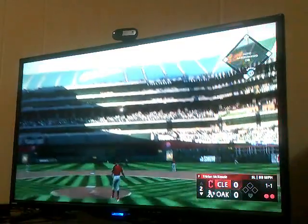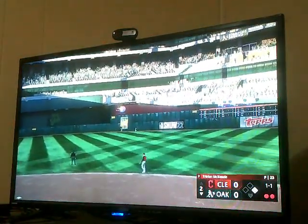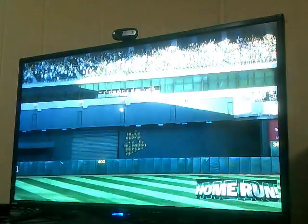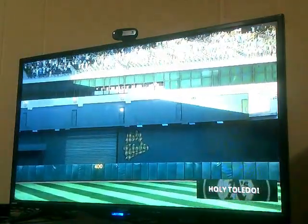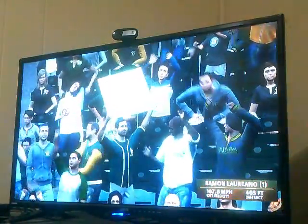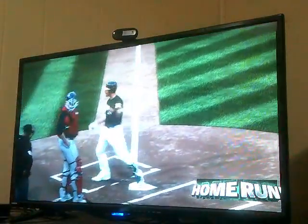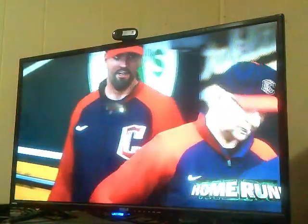High fly ball, pretty well struck, towards right center. Back there, turning, looking, and that one is gone. Holy Toledo! So his last one out the other way. That's his 50th career homer. The Athletics score first. It's 1-0. Wow. I didn't think I could hit a home run, but I did. I'm happy.